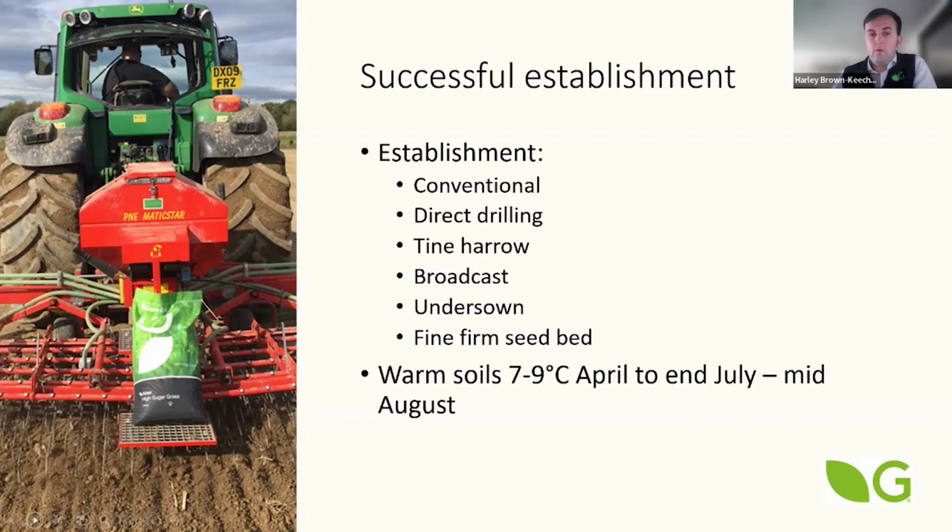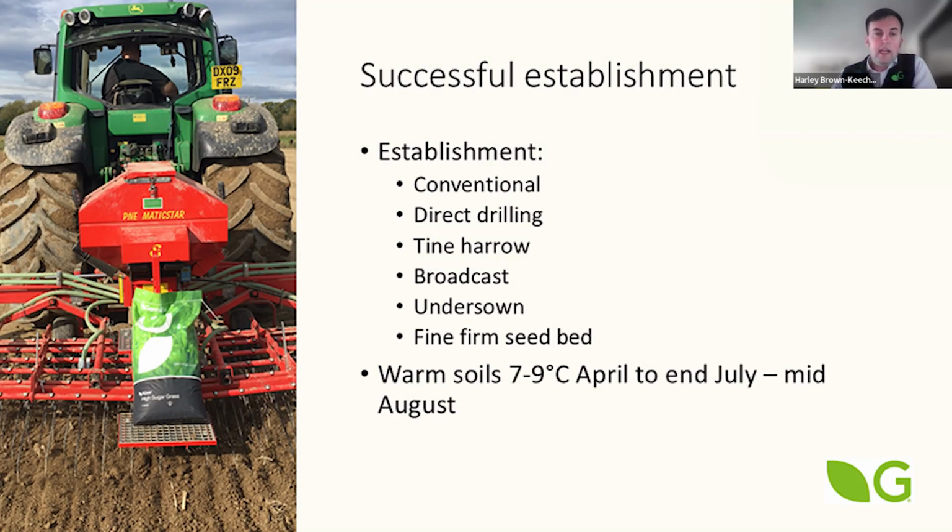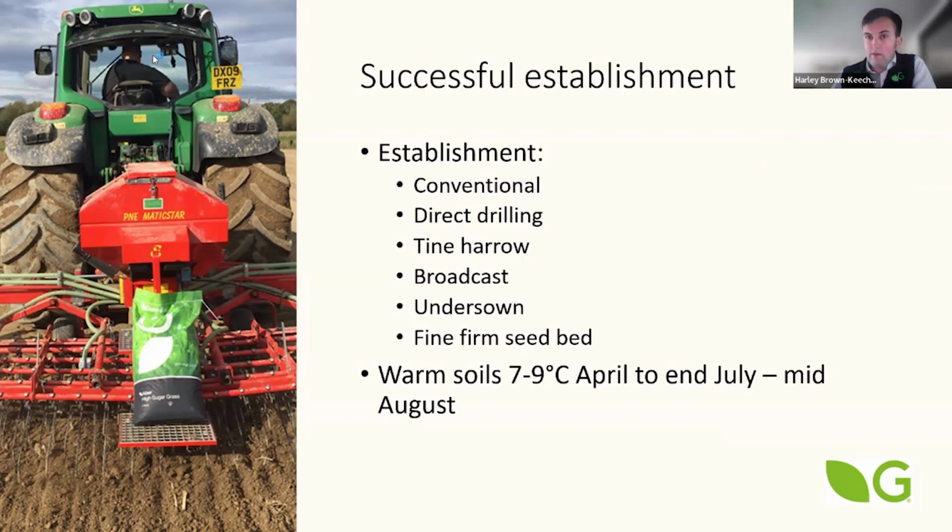Timings of the drillings for white and red clover will be important, and these need to be done well before the autumn, mid to end of August, allowing enough time for the plant to take in water, germinate, grow roots and shoots, and store enough energy to survive its first winter. Legumes will begin to come alive with warming soils, 8 and 9 degrees and above, and note that is soil temperature and not air temperature.